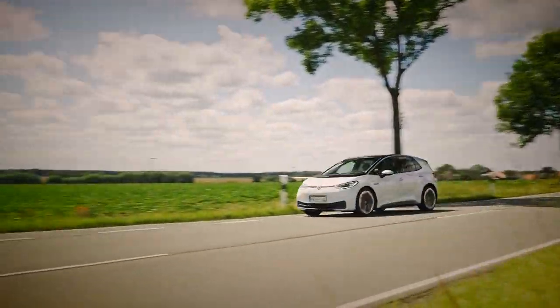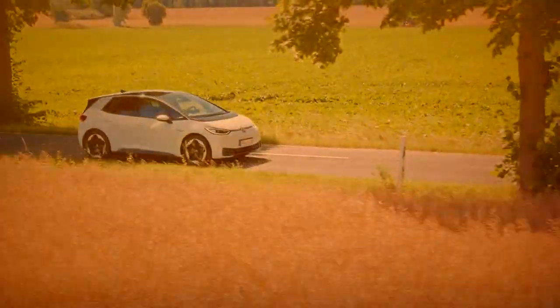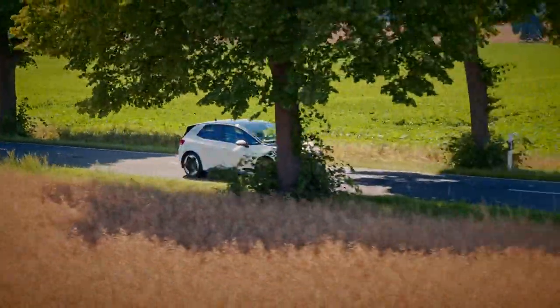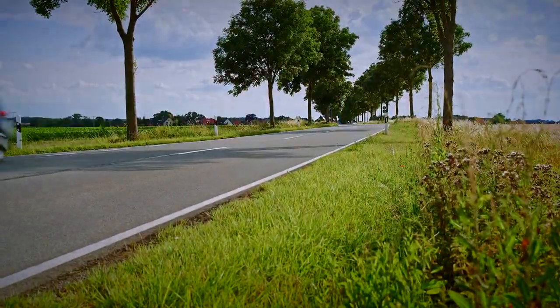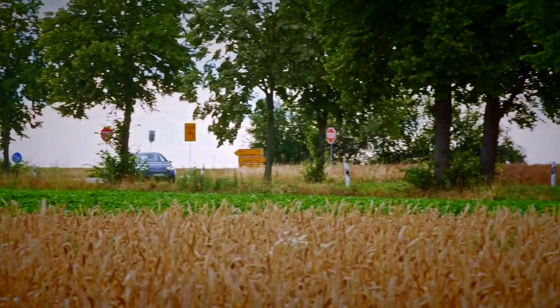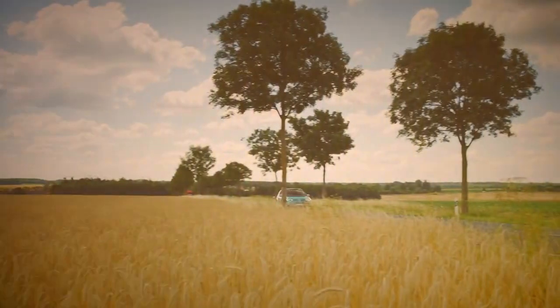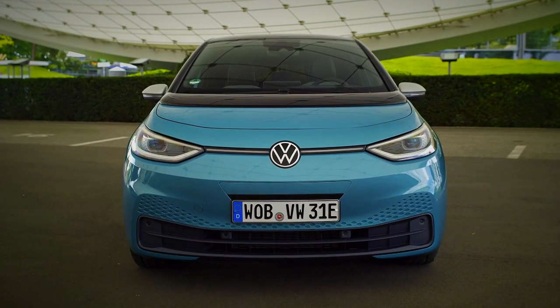Even the base models with the smallest batteries are capable of over 140 miles though, making this a real alternative to a conventionally powered Golf. In fact, this really could be the car that makes EVs the norm. It's available with a variety of different power outputs, while prices aren't expected to be much more than equivalently spec'd Golfs. So will this be the next VW to enter the best-selling cars list? We certainly think so.